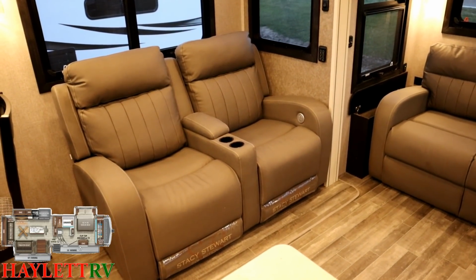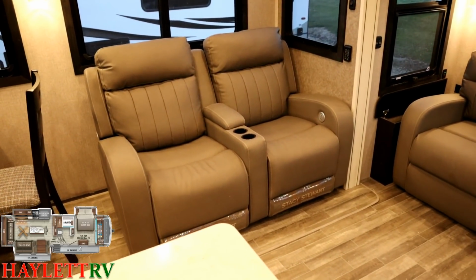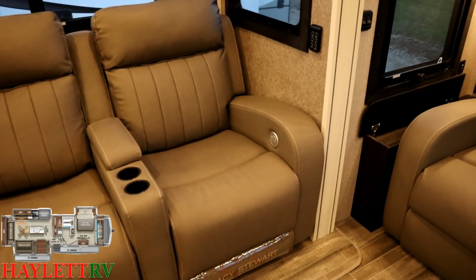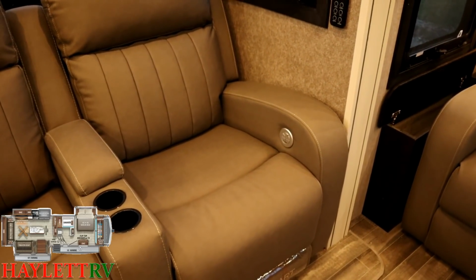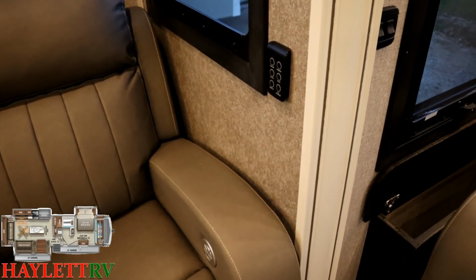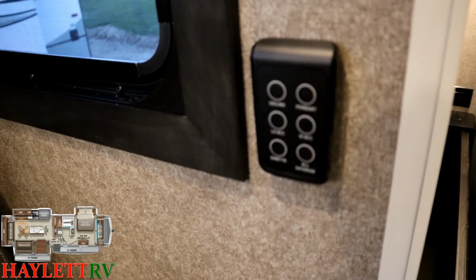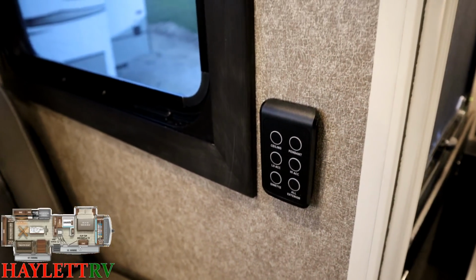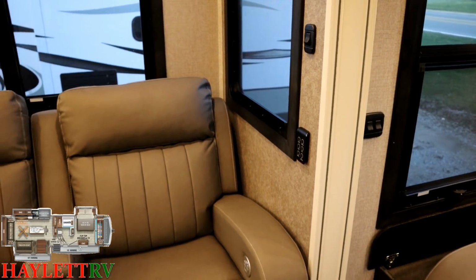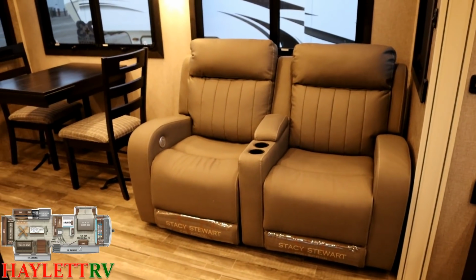Now over here, we've got the power recline sofa, which, I mean, who doesn't enjoy that? It does have the USB things in the armrest there, so you can keep your phones topped off. It does have heat and massage, but a lot of things have that. You know what a lot of things don't have? These little piggies going wee wee wee all the way home. Those are interesting little control pads. Each one of those will do something different depending on where it is located within the RV.